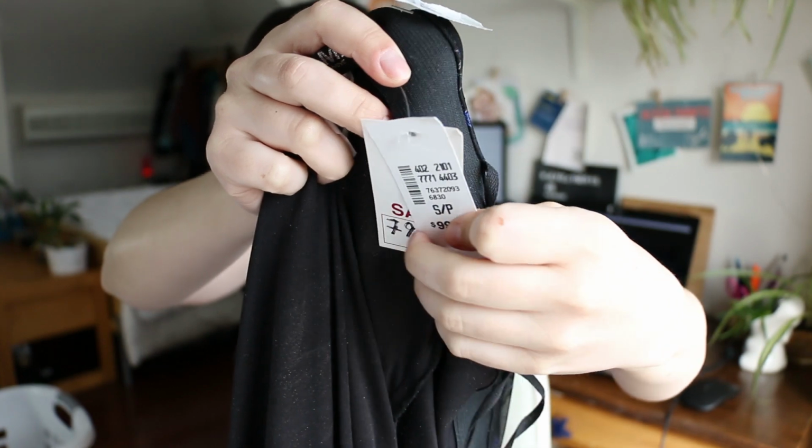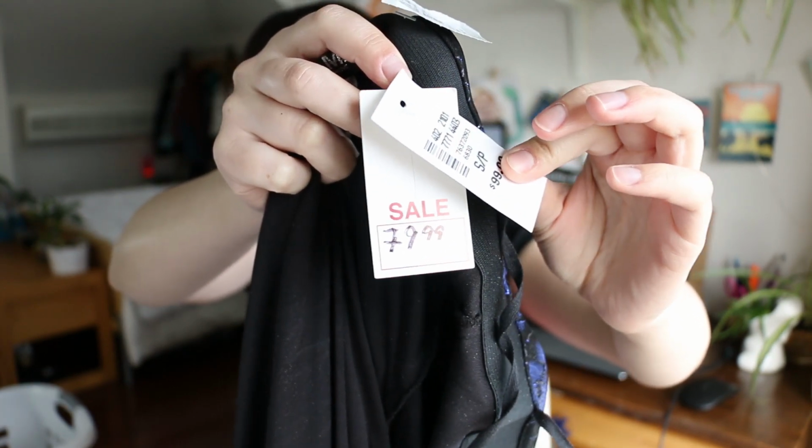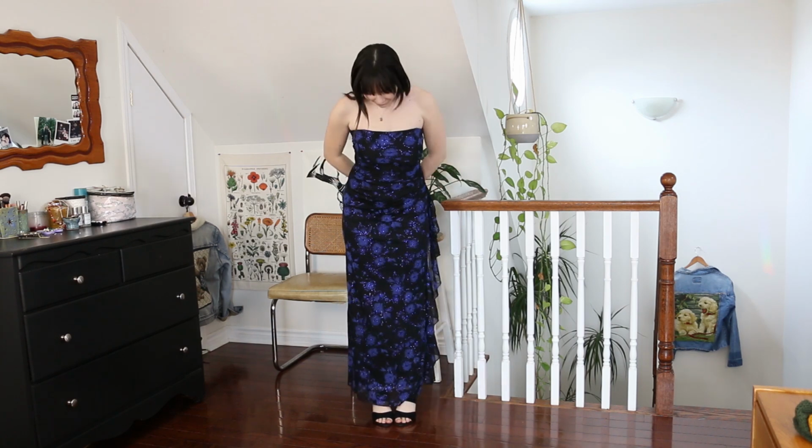The original price was $99.99. Somebody bought it on sale for $80, and then I got it for $20, which is kind of pricey for Valley Village, but for a brand new vintage dress, I was willing to pay the price. So I've been saving this dress because I know this is the first thing I'm wearing to the next wedding or whatever occasion I'm going to. I have been dying to wear it because I just think it is so stunning.